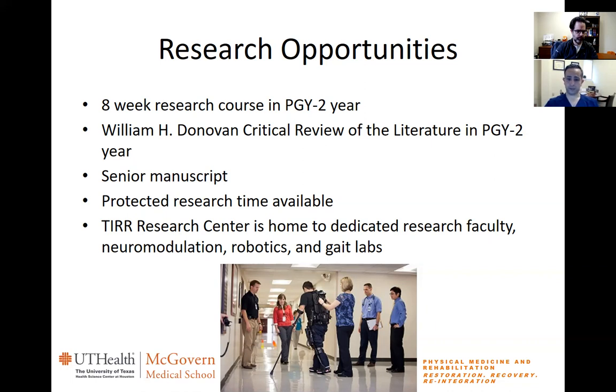Protected research time is available for those who are interested in doing more research. And the research center that's affiliated with TIRR has its own dedicated research faculty and is home to a lot of different projects with collaborations from different institutions in the Houston area regarding neuromodulation, robotics, its own gait lab. So lots of cool stuff happening in the hallways around TIRR.